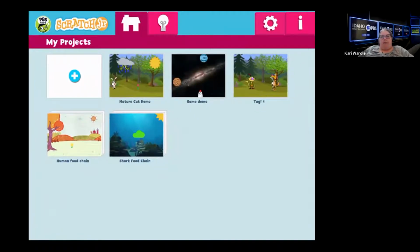my projects, and I've done a few, and I'll just show you a couple of the sort of next level ones that I've done, and then I'll show you a couple quick little features of them.